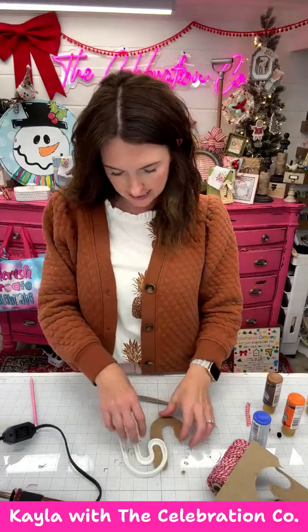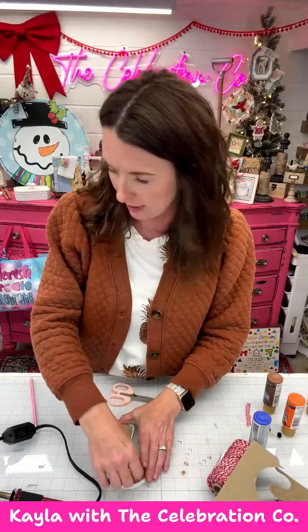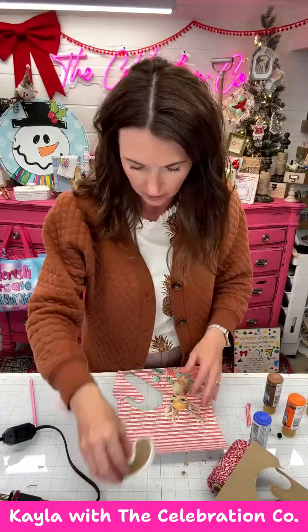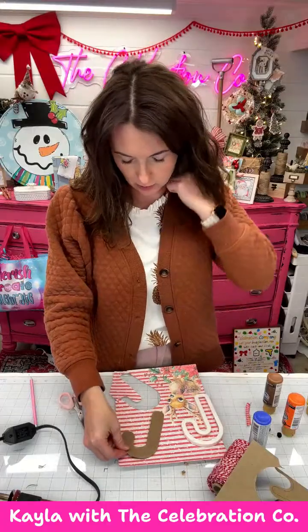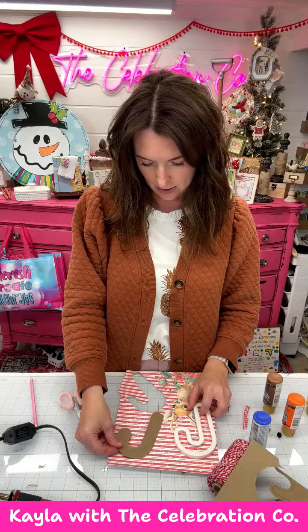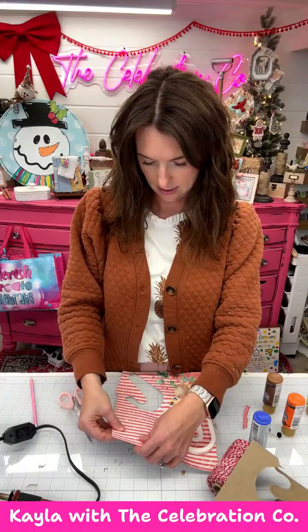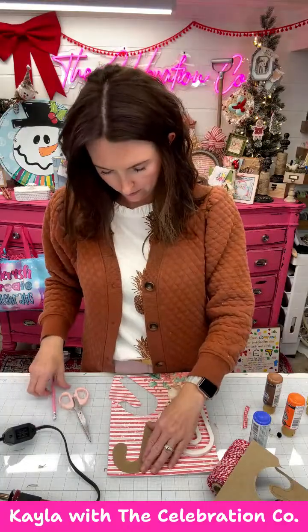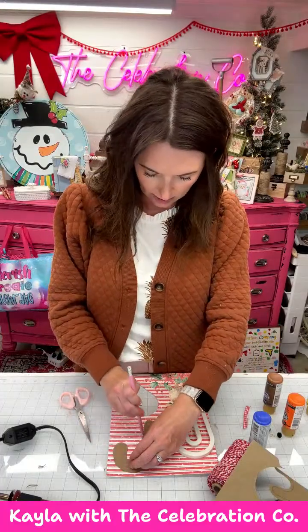Okay, so we're going to take this. Now with this, I'll go on and do it just to kind of show you. You can take a piece of craft paper and turn your candy cane the direction that you want it. I always get confused on this. It needs to be like that. Okay, so that should be right. Or it really doesn't matter, I just have to put it on the right side. Okay, so we're just going to cut this out.